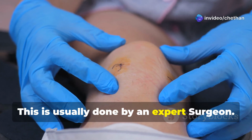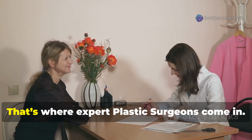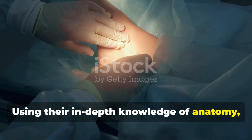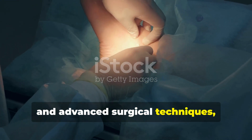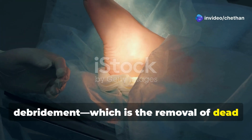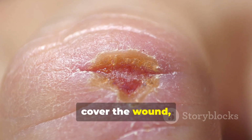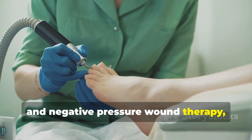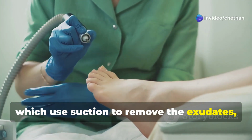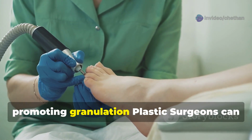This is usually done by an expert surgeon. Sometimes wounds don't heal with basic care. That's where expert plastic surgeons come in. Using their in-depth knowledge of anatomy, tissue healing, and advanced surgical techniques, they offer interventions such as debridement, which is the removal of dead or infected tissue, skin grafts, where healthy skin is transferred to cover the wound, and negative pressure wound therapy, also known as wound vacs, which use suction to remove the exudates, contract the wound, and speed up healing in the wound bed by promoting granulation.